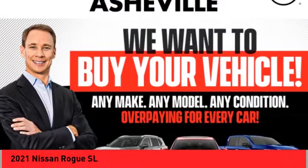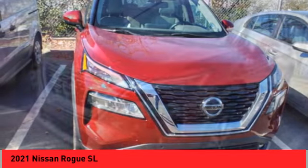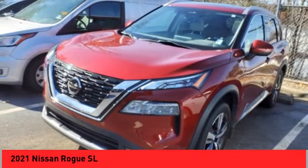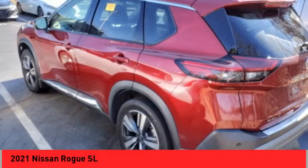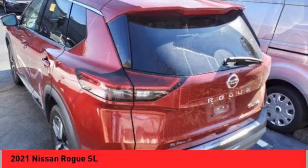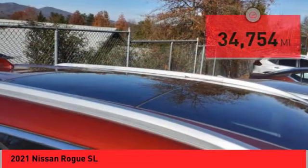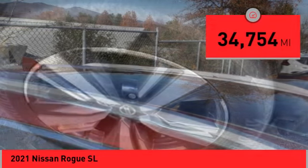Come test drive the 2021 Rogue. The stylish Rogue gets 27 miles per gallon and still boasts nearly 58 cubic feet of cargo space. With a 5-star side impact safety rating and confident handling, the Rogue is more than you expect and everything you deserve. This vehicle has less than 35,000 miles.